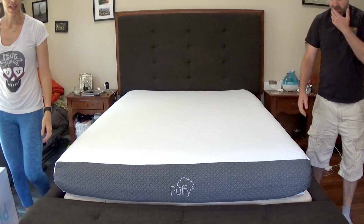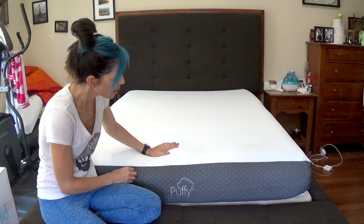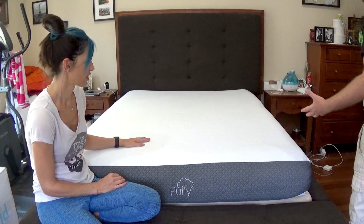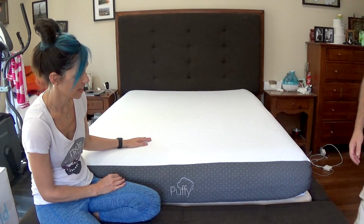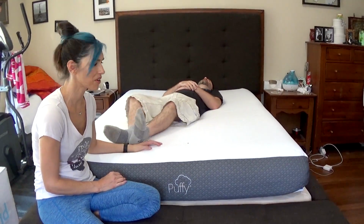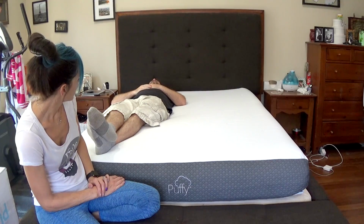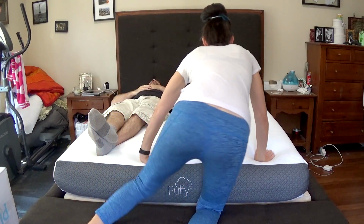All right, so there we go. I like the design. Looks very professional. It does not look like it's filled up all the way, so obviously we should definitely not jump on it until it's... This guy. Oh, it's comfy. It bounced so much. It bounced a lot. Super comfy. This is the super comfiest.